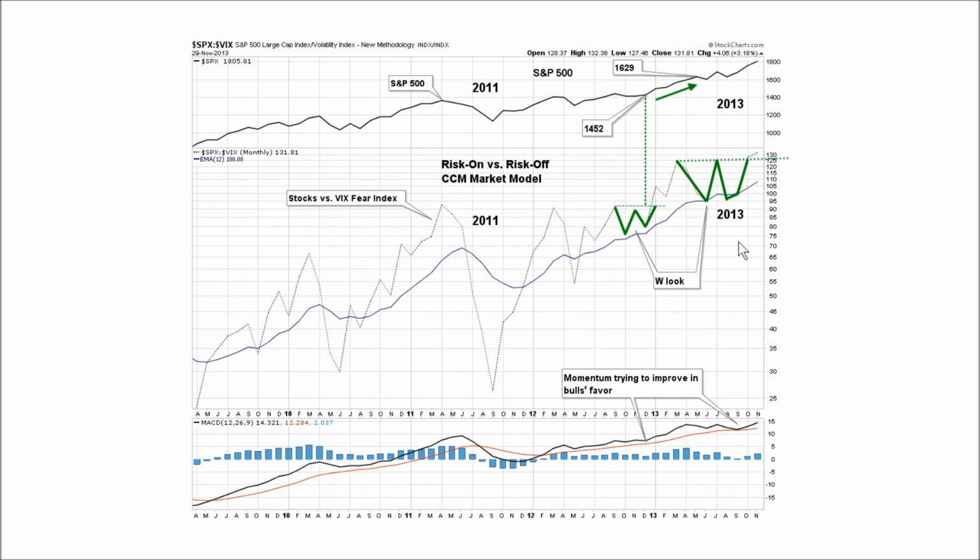What does this mean? Does this mean that we expect the S&P 500 to tack on an additional 177 points from this point here? No, it doesn't mean that. In fact, this isn't a forecast in any shape, form, or fashion. It just tells us that the probability of bullish outcomes has increased and will stay favorable as long as this breakout from the W pattern holds on this ratio.